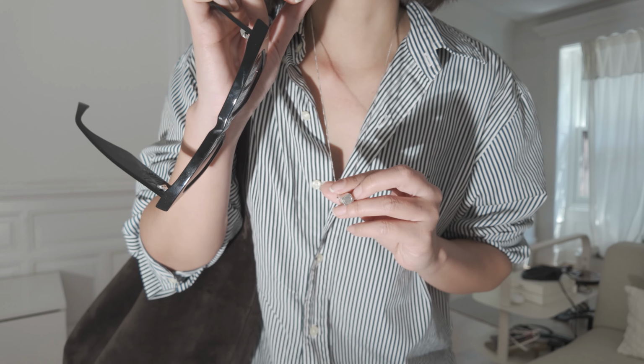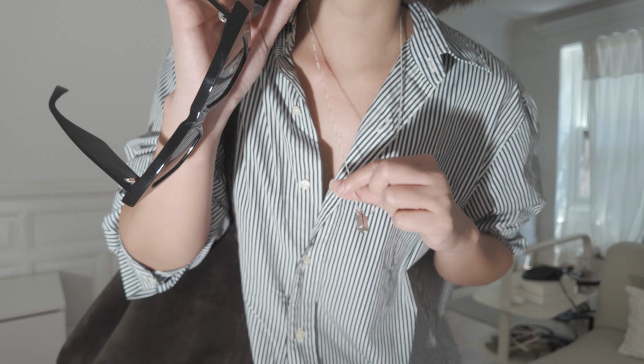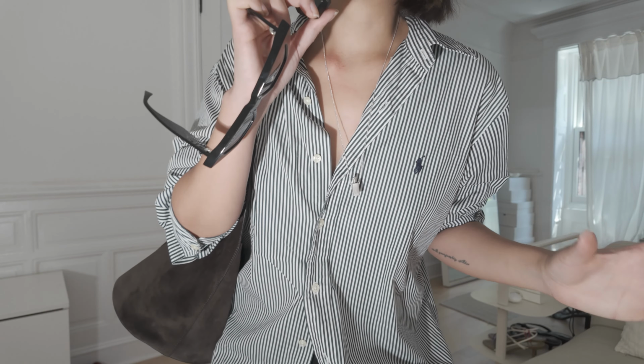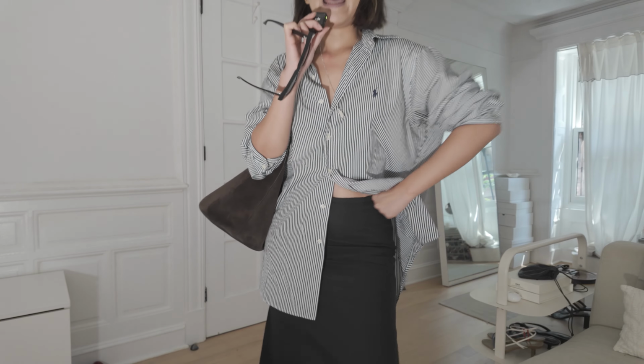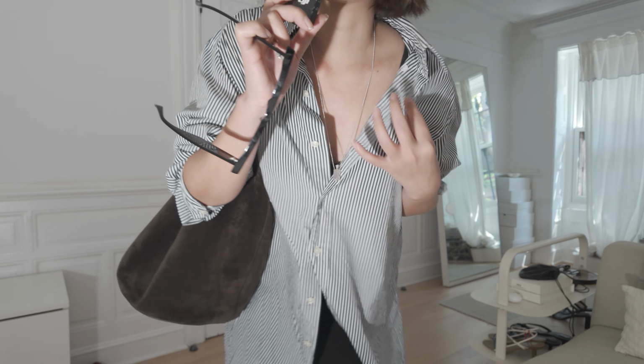Decided to wear my silver perfume bottle pendant necklace. It's just super cute and it's dangling at my neck. It just feels like a very cute little special piece. I am just buttoning the shirt a few buttons and just let everything hang kind of loosey. I also have on a bralette just in case I sweat.